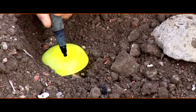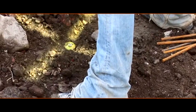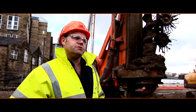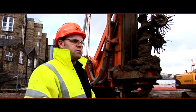Each site is individually set out with a pin and a pile number on. We have a working drawing and we produce a piling schedule that the guys on site work to. Each pile is individual to that schedule, and we work to the drawings, marking the drawing off as we go.